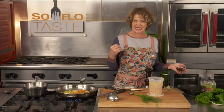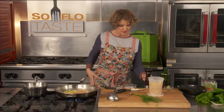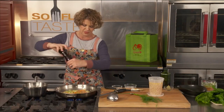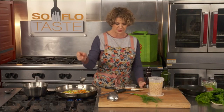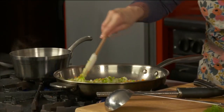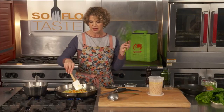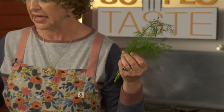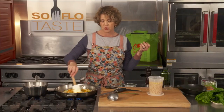A little bit of spice is also really good for you. A little bit of salt and black pepper. I'm also going to add 1 bay leaf to this. I grabbed some dill from my yard this morning, but obviously you can buy dill anywhere. And if you don't find dill, you can always find a fennel top. Both will work in this recipe.